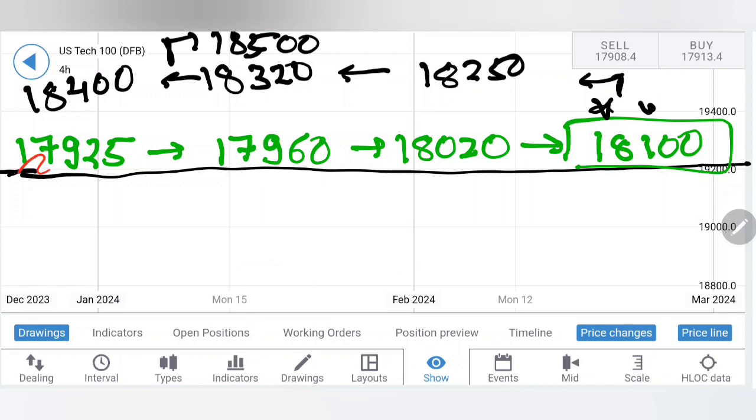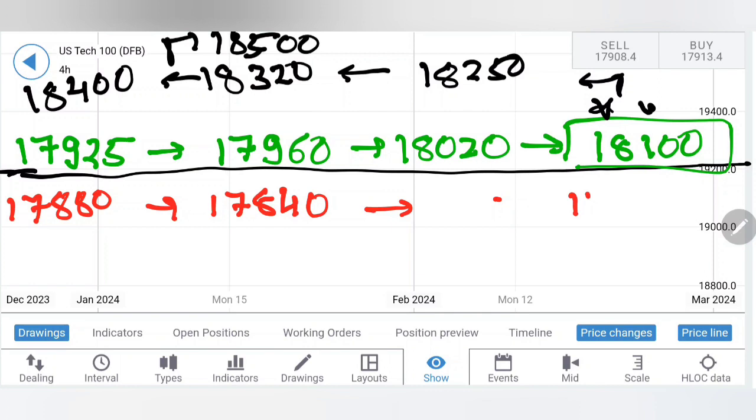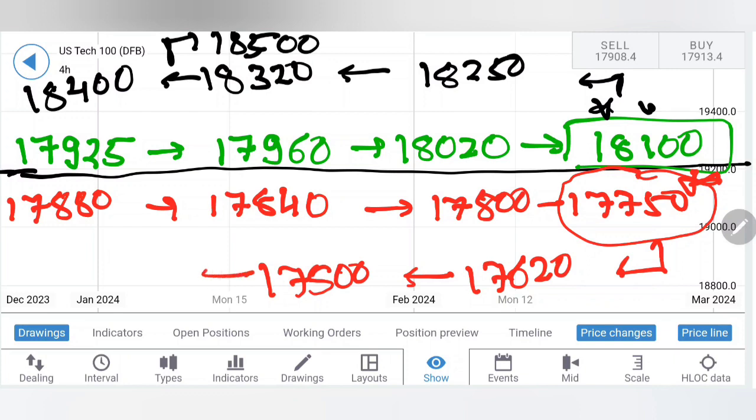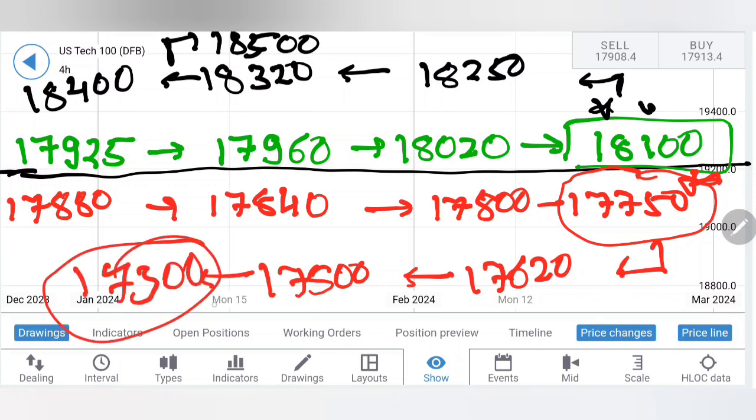So where to sell? I will recommend you to sell here at 17,880, below which you can expect 17,840. Below 17,840, 17,750 is the first and stronger support, but in the median you can find 17,800 also as nearby support levels. This is going to be important on the downside. Below 17,750, it is 17,620, 17,500, and then 17,300. If it breaks below this zone, you can consider that now the markets have reversed and a sharper drop cannot be denied.